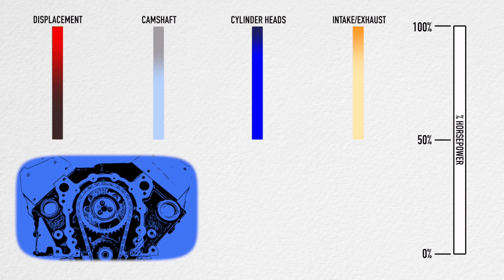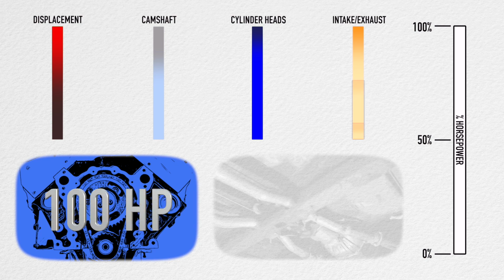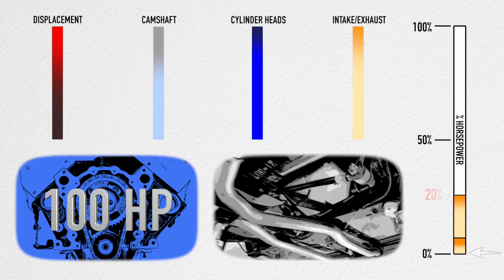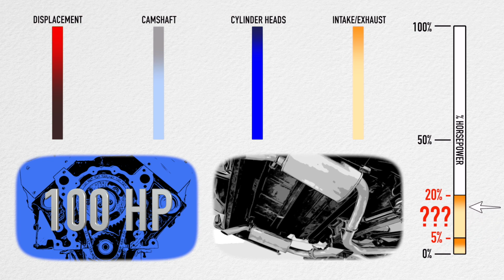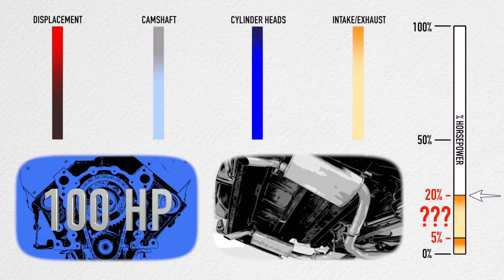So for example, let's say we had a 100 horsepower engine. Would an aftermarket exhaust give you 5% of that power, or 5 horsepower? Or is it responsible for closer to 20%, or 20 horsepower?